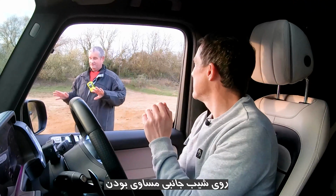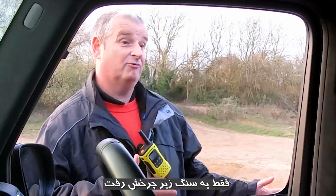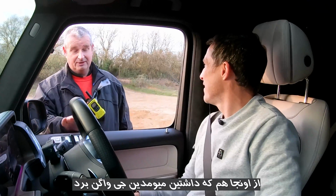On the side slope, they were both equal. This was slipping a little bit at the back end. Just rolled on a rock. Okay, just rolled on a rock, as you do. Go on, coming up there. This one, come on. The G-Wagon won.